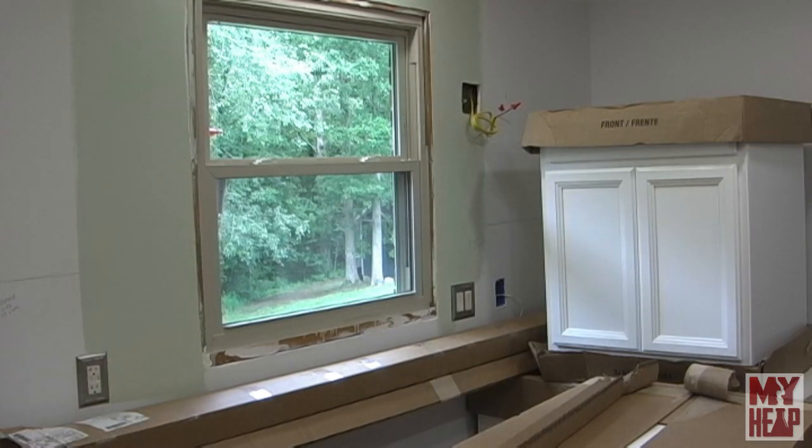If you look next to the window, you see the two switches. One is the light above the window. The other one will go to the garbage disposal. You see the thin white wire next to that. That's actually Ethernet. And then there's another receptacle at the end that has USB ports on it.